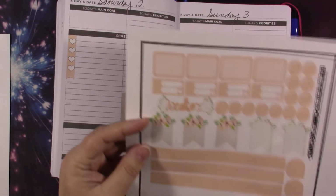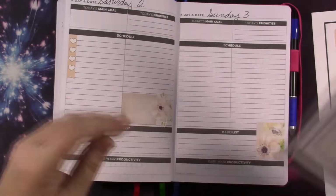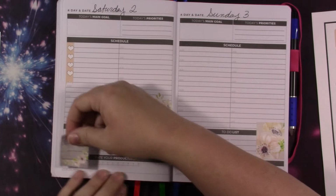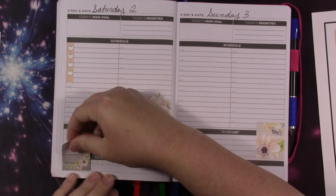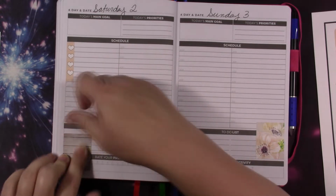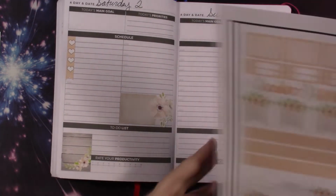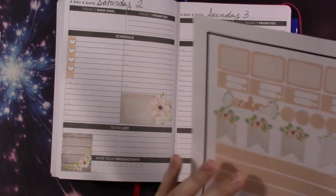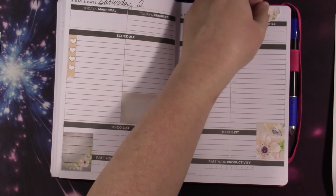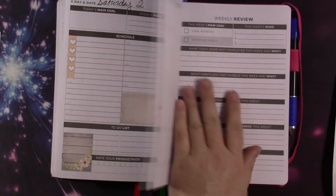Maybe I'll put, I don't know, I'll just put extra boxes on this one. I don't know if this kit can be gotten in a larger size or not. Maybe it can. I don't know what all sizes there were.